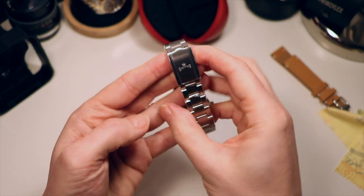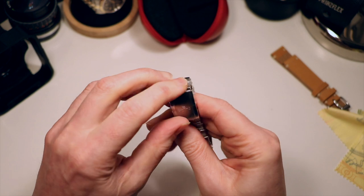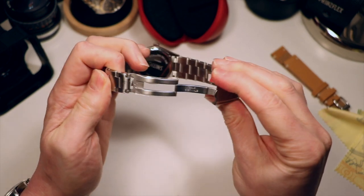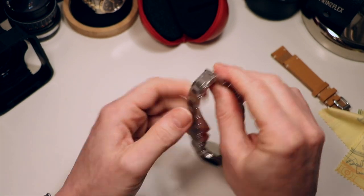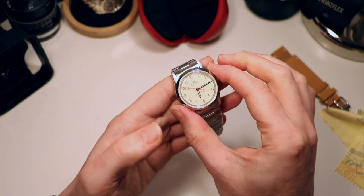Let's just have a look at the clasp. Oh, I like that. So it's got a signed clasp. It's a little bit stiff to open. Yeah, so that's a really solid middle clasp. Very impressive. All right, let's have a look at it on the wrist.